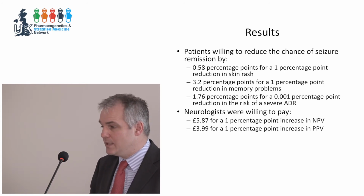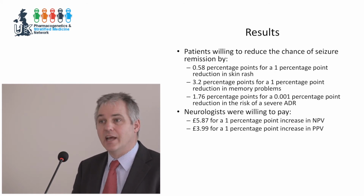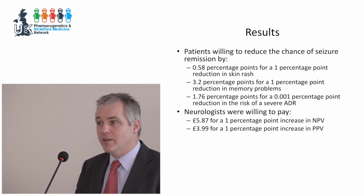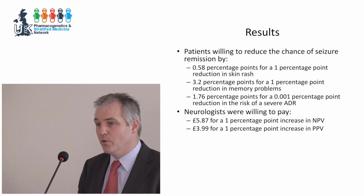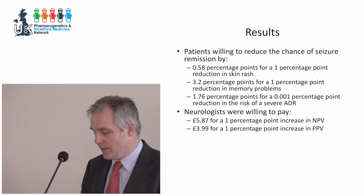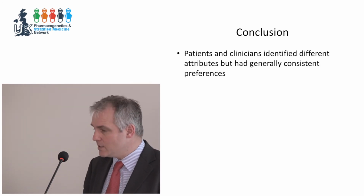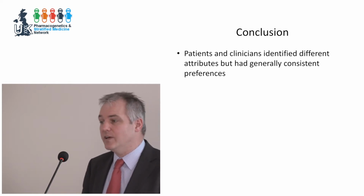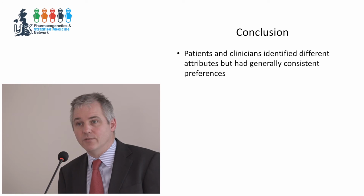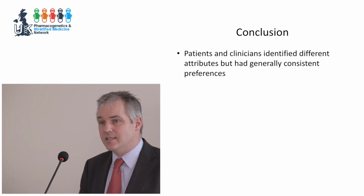Neurologists, on the other hand, were willing to pay for percentage point increases in the test characteristics. So the higher the negative predictive value of the test, the more they would be willing to pay for it, or rather perhaps willing for the NHS to pay for it. So that exercise showed that patients and clinicians identified different attributes of importance in relation to pharmacogenetic testing, but had generally consistent preferences.